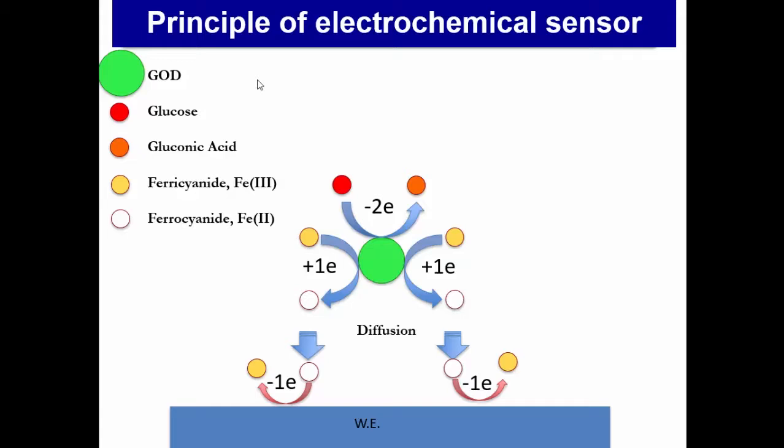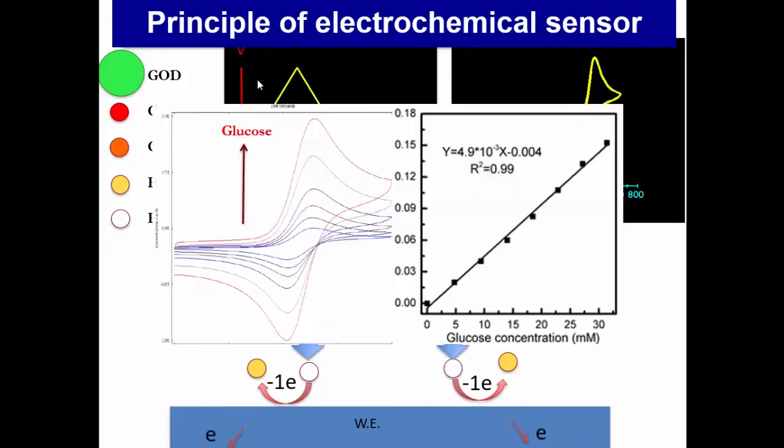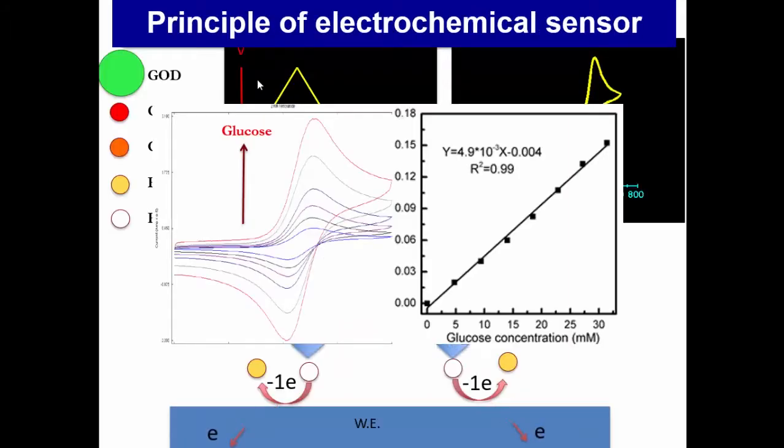So in the context of the glucose sensor, you have the glucose oxidase enzyme, you have mediators invariably such as ferricyanide, you have glucose converted, oxidized into gluconic acid, there's an electron transfer process, and then through the mediator you essentially measure the electron transfer at the working electrode. The current that you get is directly proportional to the amount of glucose that you have. You generate the calibration curve, you have a glucometer.